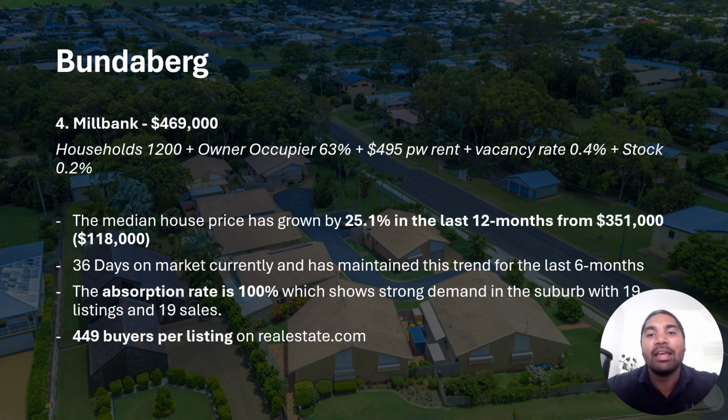Not return on equity, return on capital if you invested in the suburb 12 months ago, which is crazy, right? Insane, this level of growth. Millbank, very interesting. It's one of the suburbs that sits along the Bundaberg Burnett River, that doesn't necessarily flood.